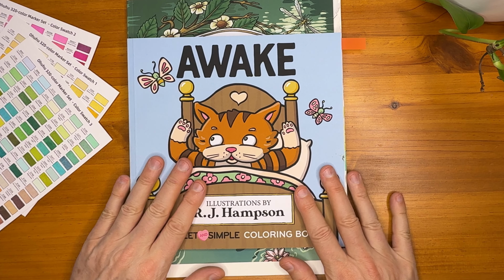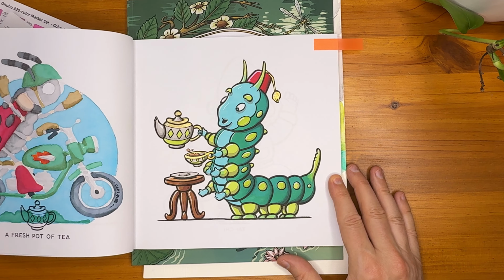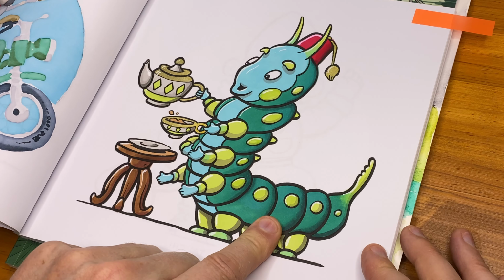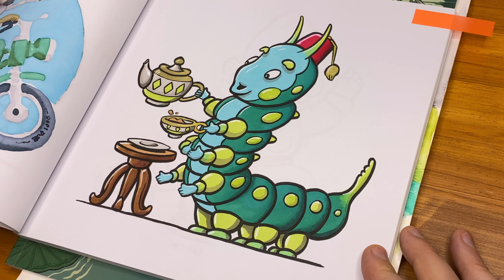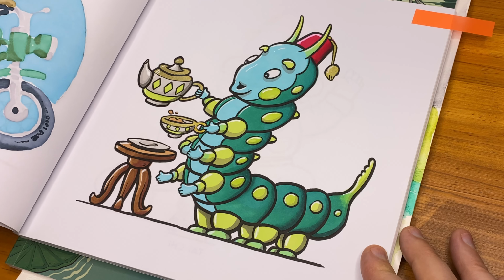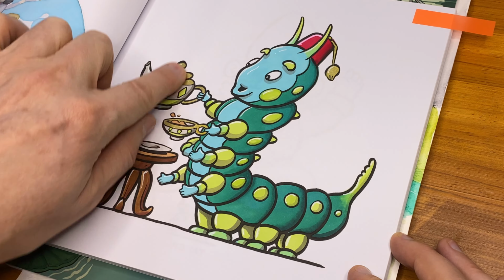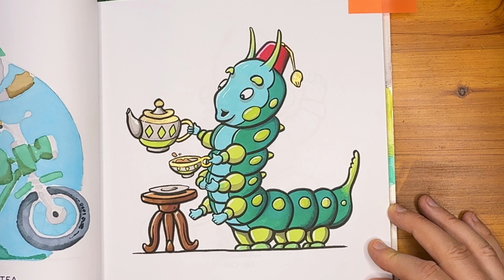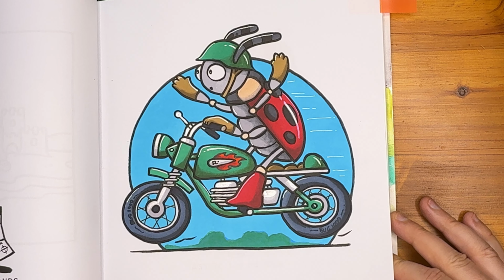We coloured from Awake in July, and what we coloured was A Fresh Pot of Tea, which features this happy-looking caterpillar who's obviously just made himself a fresh pot of tea. Once again, Ohuhus. I can't get past my Ohuhus when I'm doing these Sweet and Simple books. And some metallic markers for the gold on the china and his hat, because I think if a caterpillar's wearing a fez, it needs to have a gold tassel. There's one we've done previously.